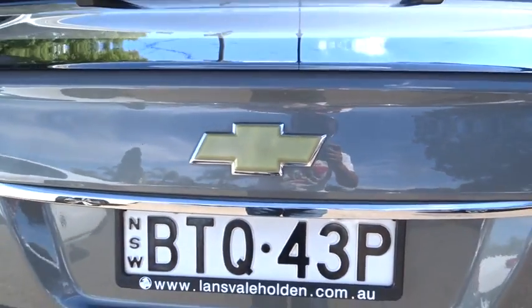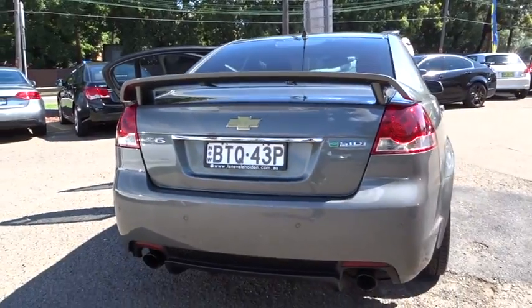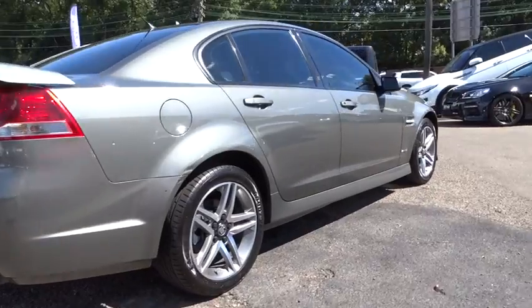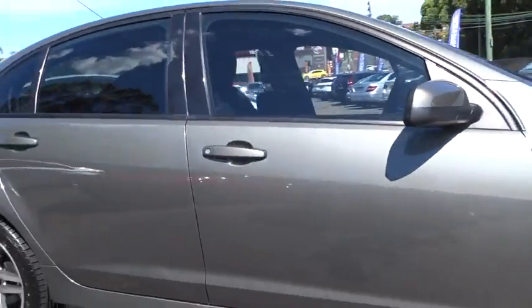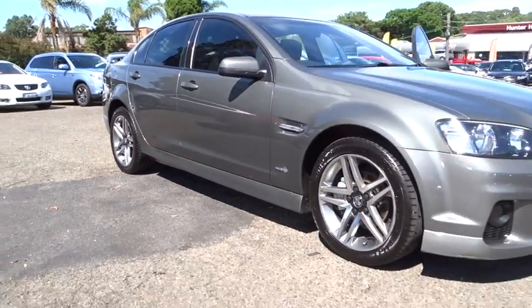Welcome to Hunter Holden. Hunter Holden is a premier Holden dealership. Our dealership, situated in a prominent location on Victoria Road, Ryde, offers full sales provision for new Holdens and certified pre-owned vehicles, in addition to a comprehensive service provision for all makes of vehicle.